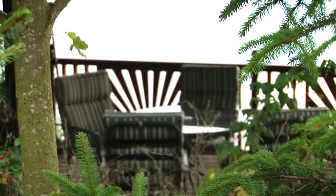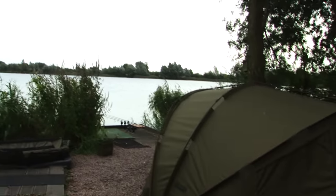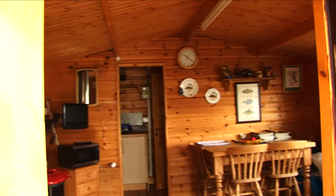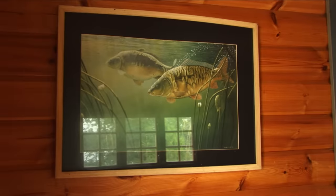You see me walk off the veranda here. We're in a couple of gorgeous swims. And just behind us is the cabin itself. There's a fridge, a shower, a toilet, so we are spoiled at the moment. But as I say, it's a fantastic swim. We're here for a couple of days.